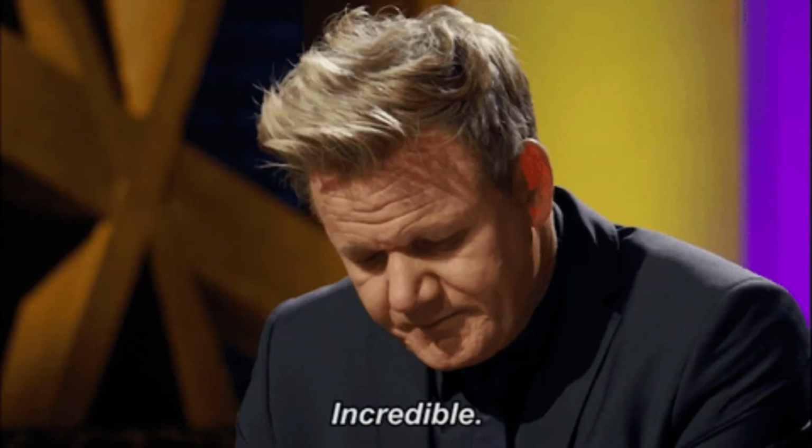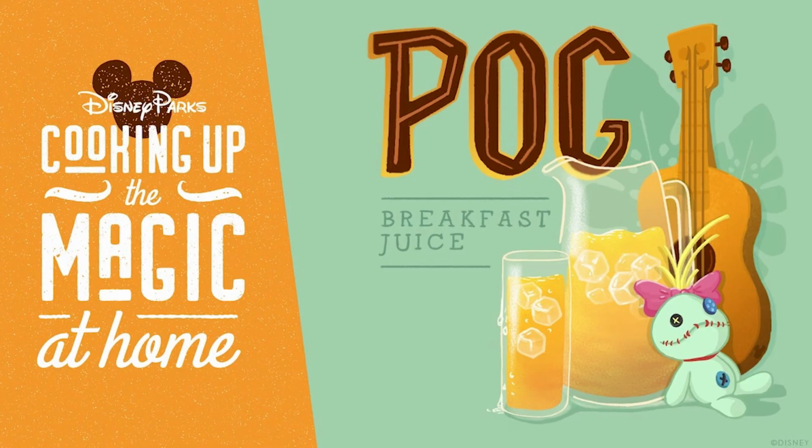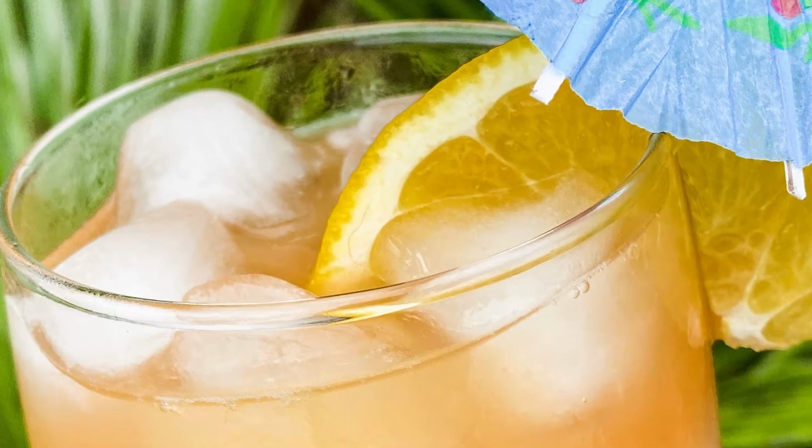It's the Gordon Ramsay. Also, have you had POG juice before? According to the Today Show, it has a cult following in the Disney parks. This was my first time hearing about it and also trying it. And after trying it, I get it. It's a delicious blend of passion fruit, orange, and guava juice. That is delicious. Added to the amazing food, the people really make this place special.